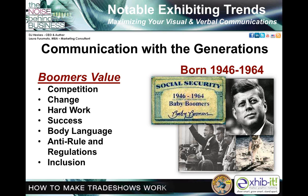Now, boomers, they may have had several careers and employers or types of jobs, but they're well diverse with their knowledge.